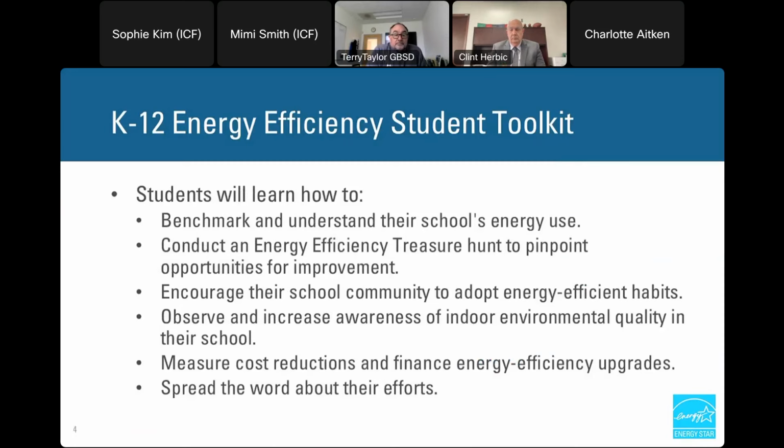By using the toolkit, students will learn how to benchmark and understand their school's energy use, conduct an energy efficiency treasure hunt, which we'll get to on the next slide, encourage their school community to adopt energy efficient habits, observe and increase awareness of indoor environmental quality, measure cost reductions, and finance energy efficiency updates, and spread the word about their efforts.